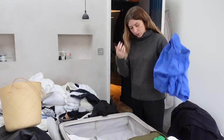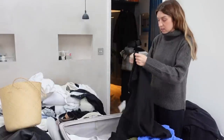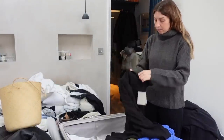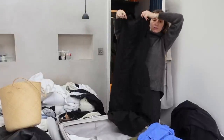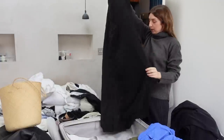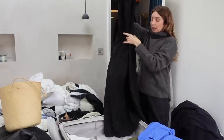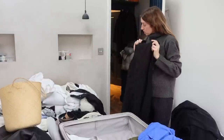Obviously I've got my Tekla shorts. They're always great for the beach. This dress from Asino, actually, this is really nice. Very simple black linen dress, floor length, tank style, which when I tried it on, I styled with a belt round the middle. It looked really nice.